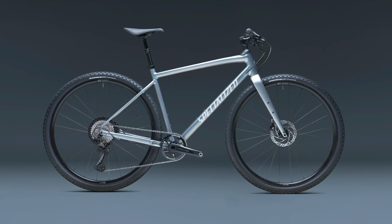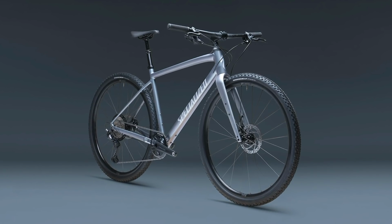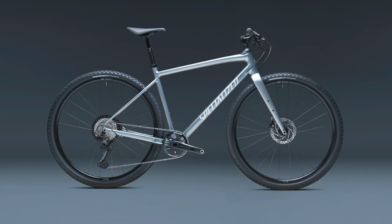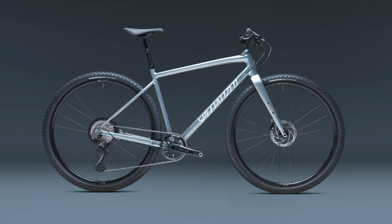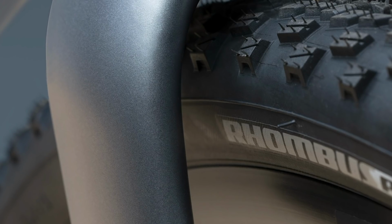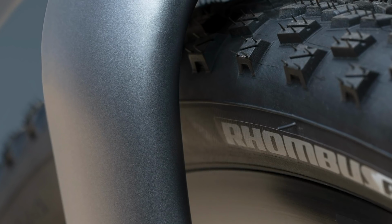Now, the Evo name has been used for quite some time by Specialized to define more left field, or alternatively, for the lack of a better phrase, rowdier versions of bikes in its lineup. And the Diverge Evo is no different. As I mentioned, it's a slightly longer frame overall, and the reach is increased by about 30mm roughly across all sizes. The head tube has just got that little bit slacker, and the bike as stock comes with chunkier tyres. But yes, it also has flat bars.